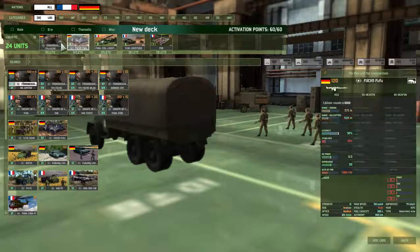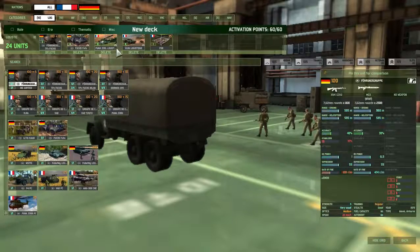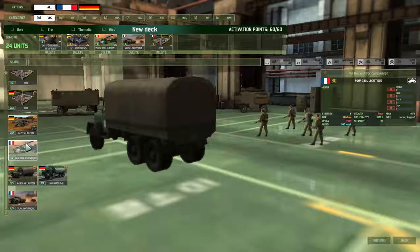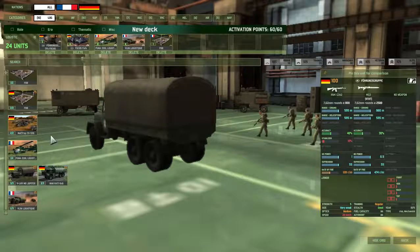It's best to have units in similar vehicles that travel at a similar speed. However, to make up for that, I brought the French transport. It doesn't make a huge difference. You've got slightly lighter, faster helicopter logistics with the French ones than you do with the Germans. But otherwise, obviously the options are still fairly similar.